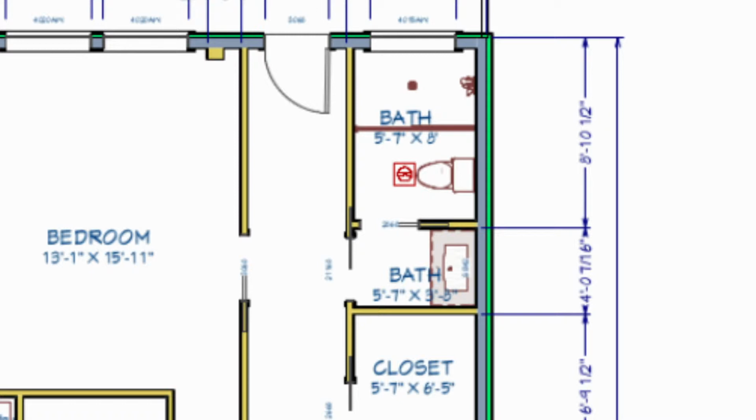I want to use that wall space for hangers to put up jackets and coats and things like that. And if you use a barn door, you really can't put anything on the wall there. You have to leave that space for the barn door to slide.